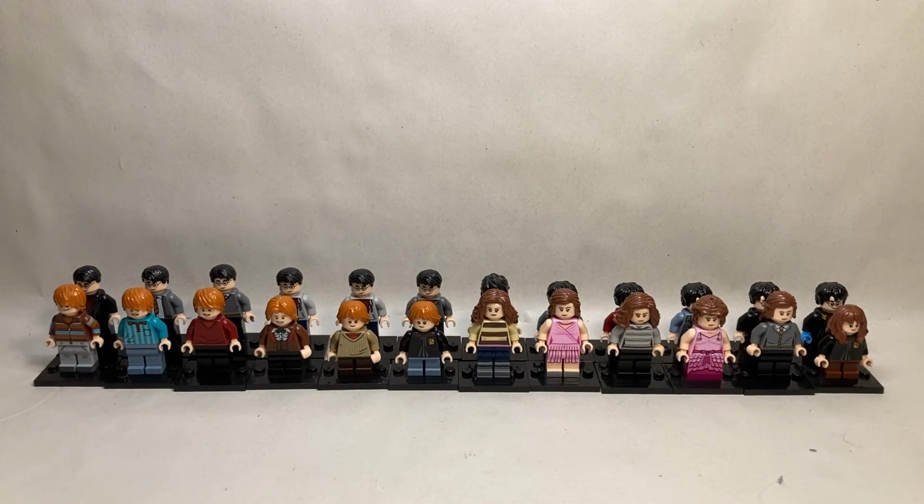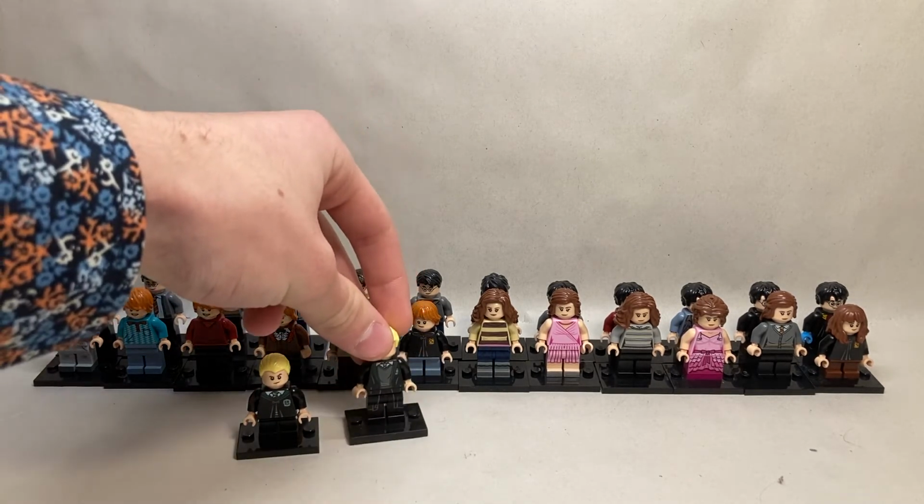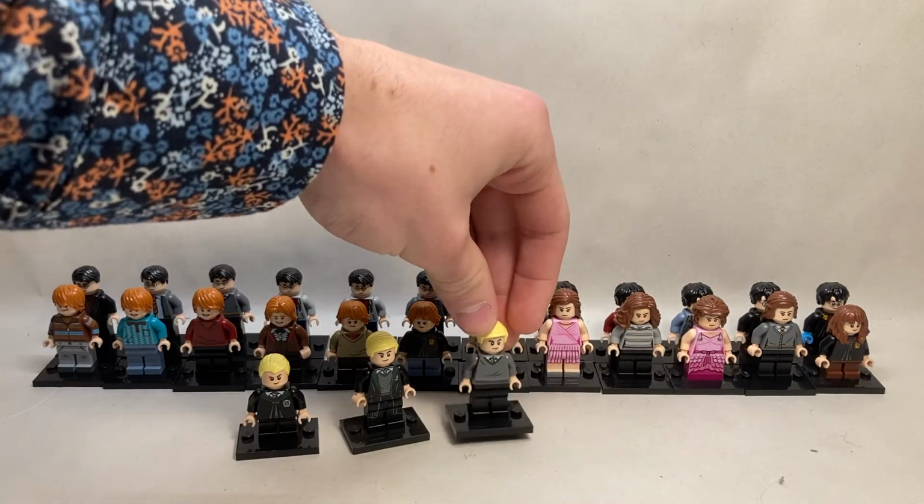All right, next we're going to be taking a look at students going from highest number to lowest number. So the next student with the most versions is going to be Draco Malfoy. There are four of him. We have one with small legs from Diagon Alley. We have him with his full-on robes from the Astronomy Tower set. We have him from the Student Accessory set.